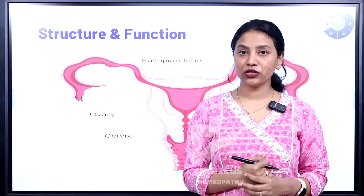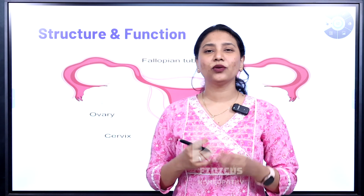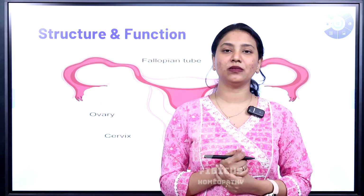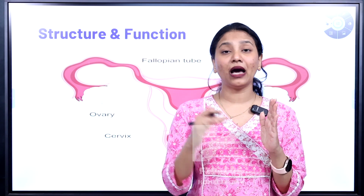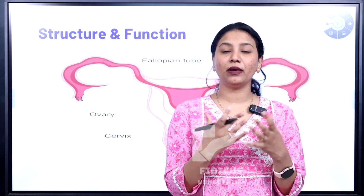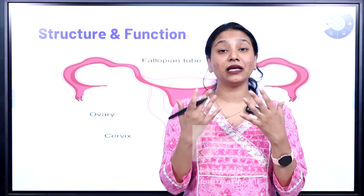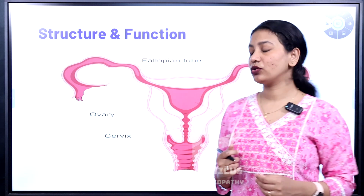Now coming to the structure and functional part of the uterus, or the female reproductive organ. Why should you know about the structure and functional part of the female reproductive system? If you know the basic things, you will know where it is going wrong and how it is going wrong, and how you can prevent it if you are a female who hasn't experienced this, and if you are a female who is experiencing this, how to cure it and relieve it. So let's get into the topic.